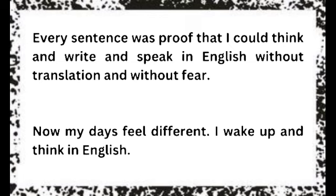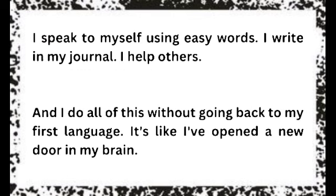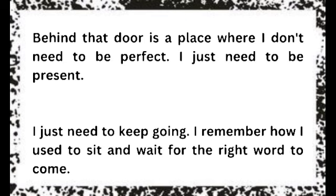Now my days feel different. I wake up and think in English. I speak to myself using easy words. I write in my journal. I help others. And I do all of this without going back to my first language. It's like I've opened a new door in my brain. Behind that door is a place where I don't need to be perfect. I just need to be present. I just need to keep going.